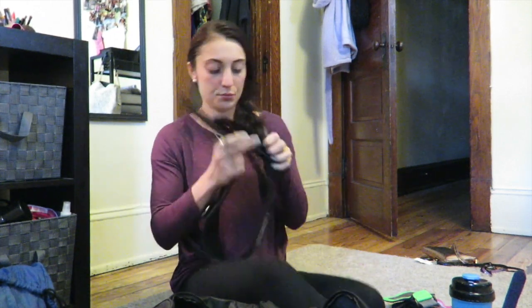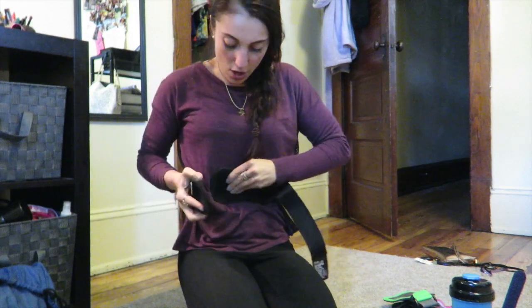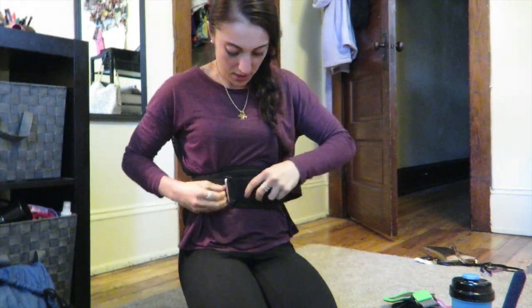Oh, this is my old little baby belt, the Schleck brand. It's just like Velcro. You put it around you like so, Velcro, put this in here, and so on. Yeah, I would make it tighter.